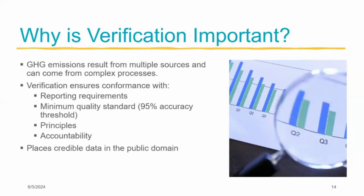Okay, so that's a little bit about verification itself. Now I'll talk a little bit about why verification is important. First of all, greenhouse gas emissions result from complex sources, and they can come from complex processes. So in other words, there's a lot of complexity involved with greenhouse gas inventories. Verification is here to make sure that the inventory is accurate, that it meets reporting requirements, that it follows verification principles and accountability standards. Once you have an inventory go through verification, you can be more confident to place this data in the public domain.